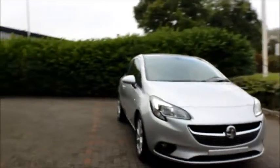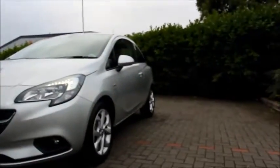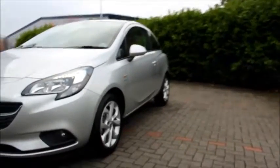Looking at the front of the car, we can see it has daytime running lights, chrome detail grille and sports bumper. We also have multi-spoke alloy wheels, body coloured wing mirrors and door handles.